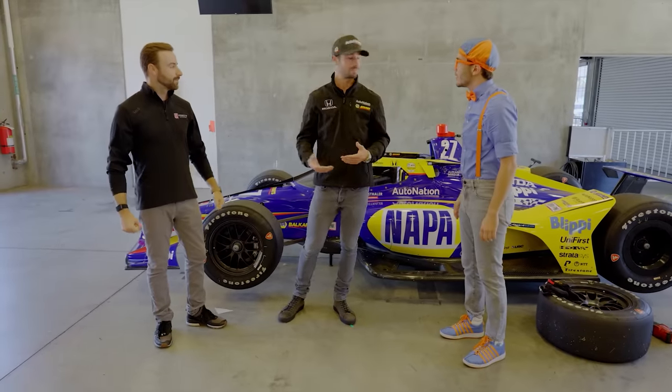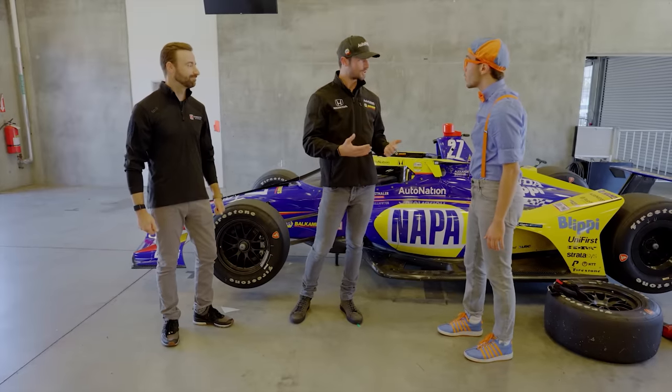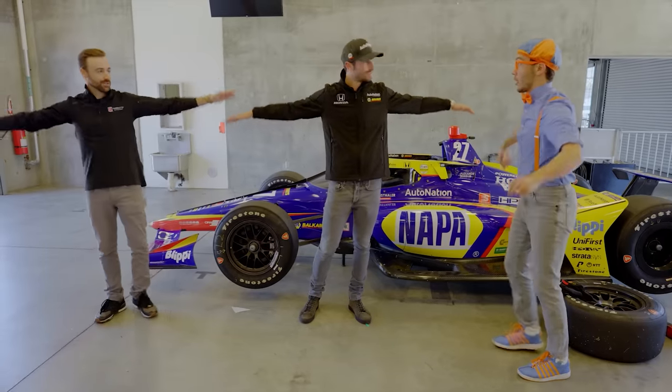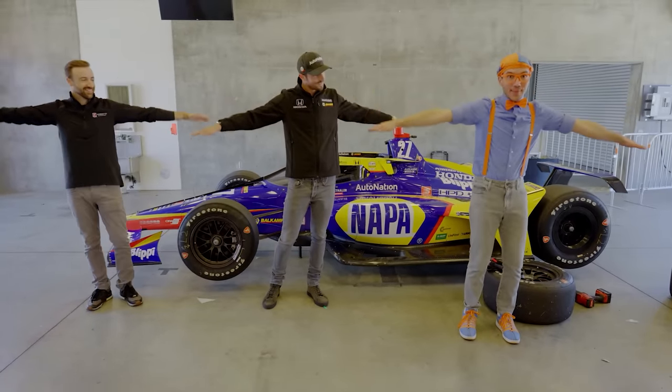The next thing we can do, in an Indy car, there's no power steering. So the steering wheel is very heavy. Very heavy. It's very difficult to control the car. So you want to make sure that your shoulders and arms are warmed up. Really strong arms too. Yeah, for sure. So forward, backwards. You can make circles with us too.